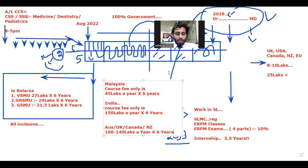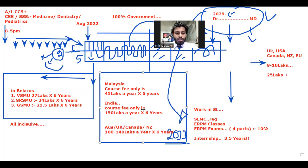Course fee only. Please, dear students, take a screenshot of what I have put here. This is course fee only. Hold on. Take a screenshot first. Course fee only.